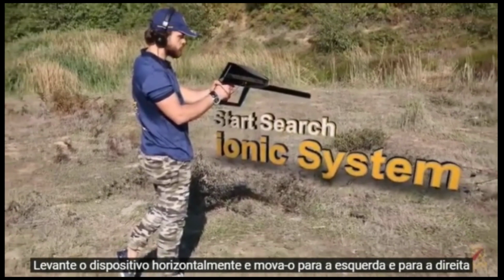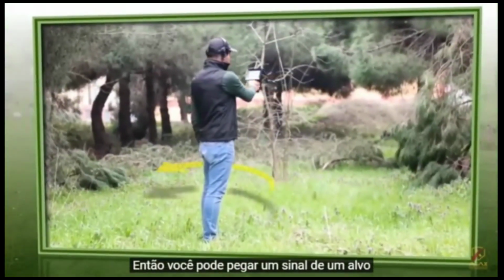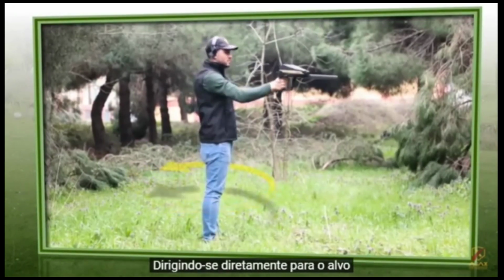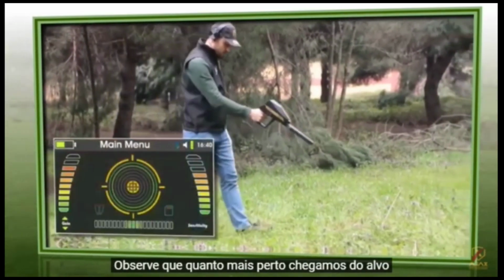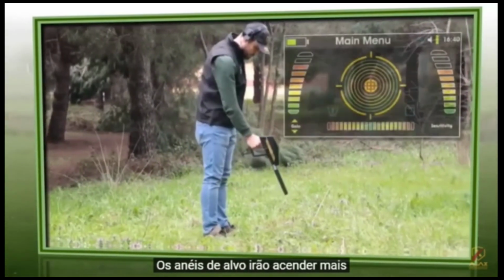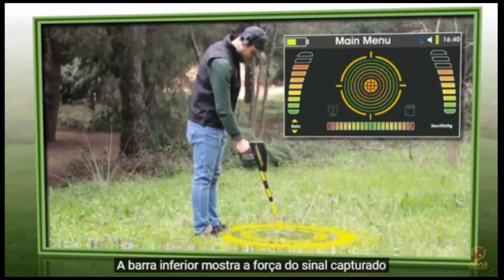Starting the search. Hold the device horizontally and move it right and left until a signal indicating a probable target is received. Then track that signal by moving towards target and watching the device display. Note that the closer to the target the device is, the more rings will light up on the screen and the sound will increase as well.